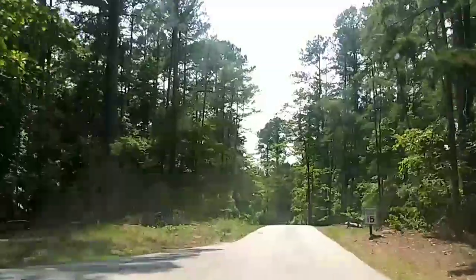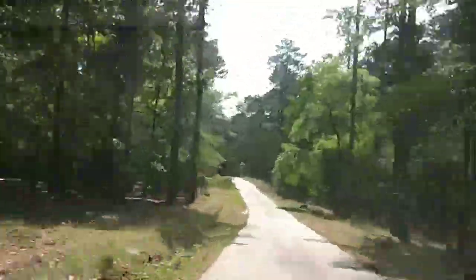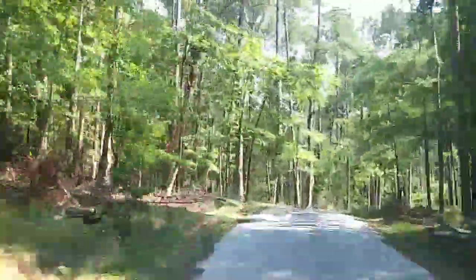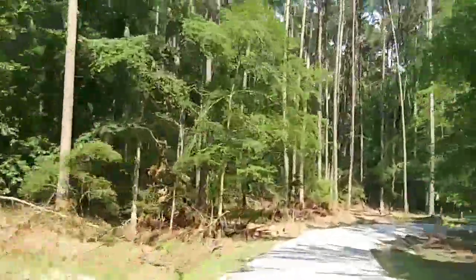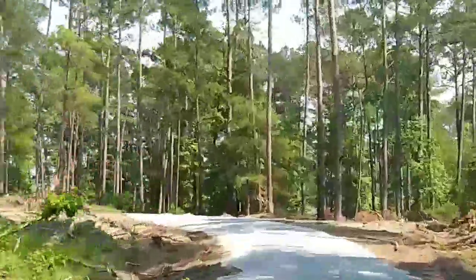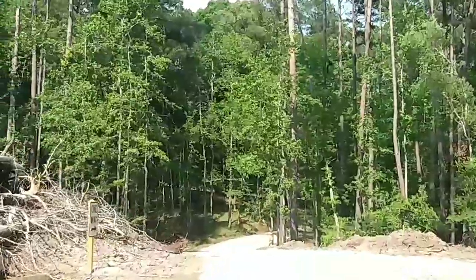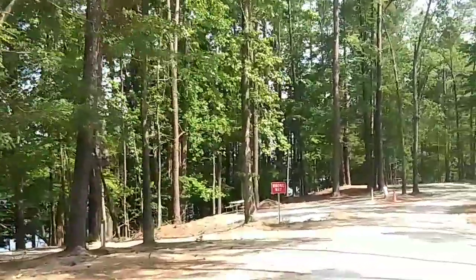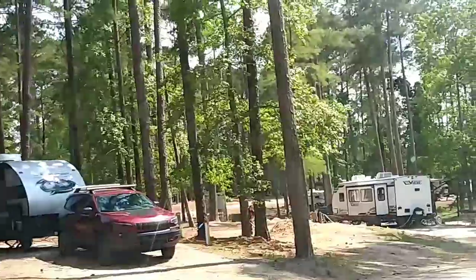This was all treed up pretty badly. They've done a little bit of logging. We haven't been since they opened up this year. It was one way in, one way out. Yeah, they did a lot of logging. They're doing some logging. I said they changed the campground host. All right, here at the campground.